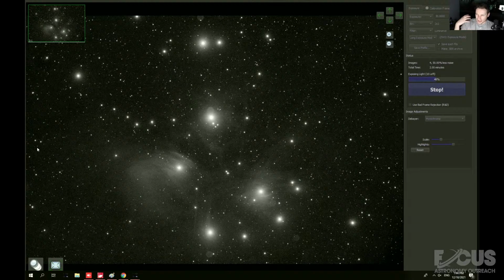And the detail that you see around it is actually the Merope Nebula, NGC 1435. This is a reflection nebula. What's interesting is it's a beautiful blue nebula because the stars in the Pleiades are blue. Reflection nebulas are generally clouds of dust and gas that are floating. But professional observations have shown that the cluster and the nebula actually have nothing to do with each other in reality.